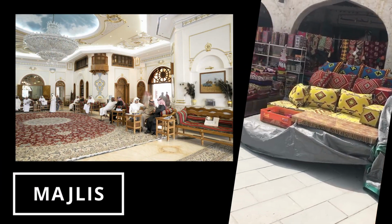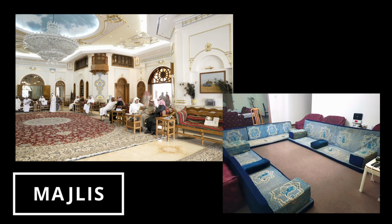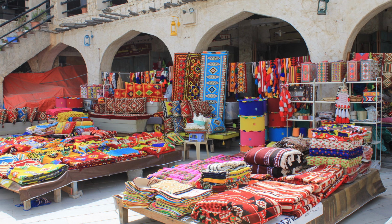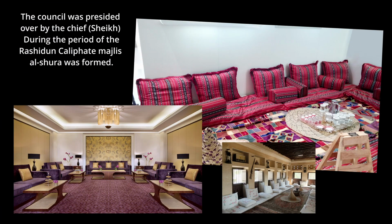Entering the more religious and cultural aspect of Qatari lifestyle, along with Arab history, is the Majlis. Majlis or Majles is an Arabic and Persian term meaning council, used to describe various types of special gatherings among common interest groups, be it administrative, social, or religious, in countries with linguistic or cultural connections to Islamic countries. In pre-Islamic Arabia, Majlis was a tribal council in which the male members participated in making decisions of common interest. The council was presided over by a chief or sheikh.